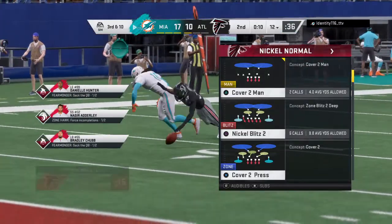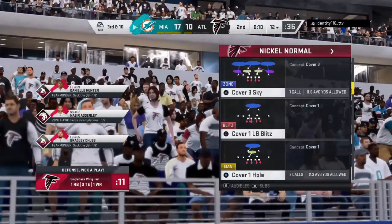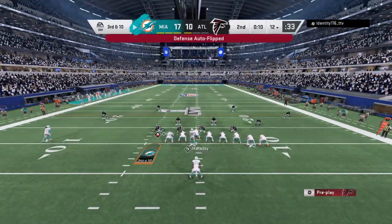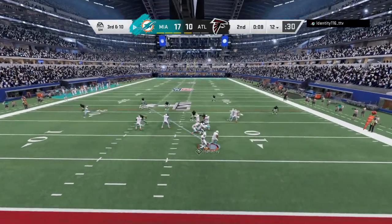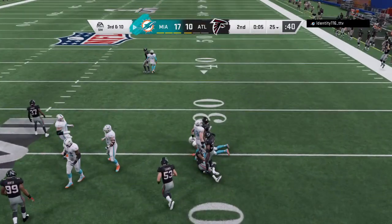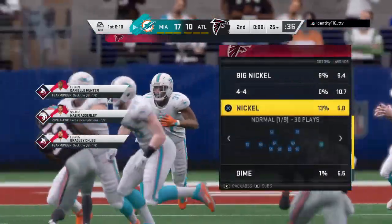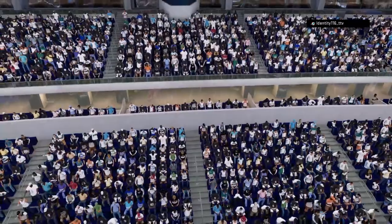DeAndre Hopkins once again the intended target, but now it's third down. So back-to-back incompletions, and that has them staring at a third and 10. This time they stay on the ground. And brought down, but not before they're able to get it up to the 25. So it's halftime here on sports' grandest stage in the Super Bowl.